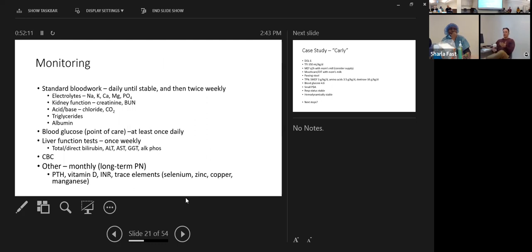So we do, I think we all know this, sodium, potassium, calcium, magnesium, phosphate, check kidney function, acid base status, trigs, albumin as well. Blood sugar should be done at least once a day, more frequently for these patients. But even for the patient on long-term TPN, blood sugar should be checked at least once a day. Liver function tests at least once weekly, but it should be done in one of the first panels for these patients.